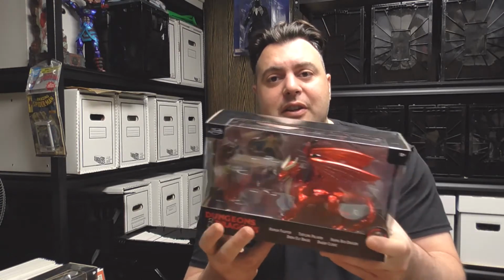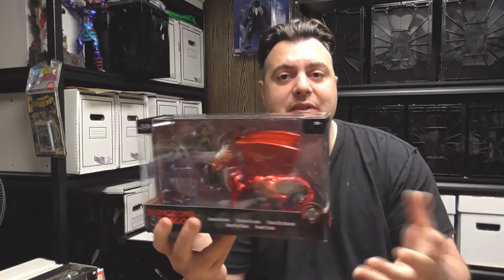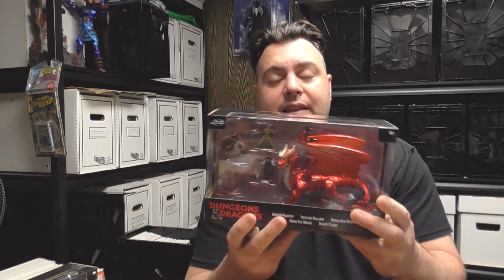I can tell you right now, detail wise, these lack a degree of detail. I think for the price point though, they're pretty nice. They have some vibrant colors. If you want to call it on-the-road gaming, or just to get the general idea of the characters and create a game setting, I think they definitely do the job. But let's open one up and we'll take a closer look, and then we'll do a comparison.